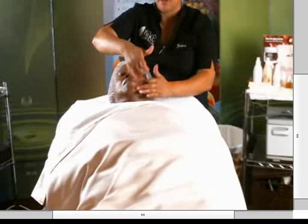To open the bottle, you would simply twist the bottle so that there's no red dot showing. To close it, twist it again so that way the red dot is showing. I did about 5 pumps of the body lotion. Take your client's hand out. And then apply the lotion all over the upper arm and the lower arm and the hands.